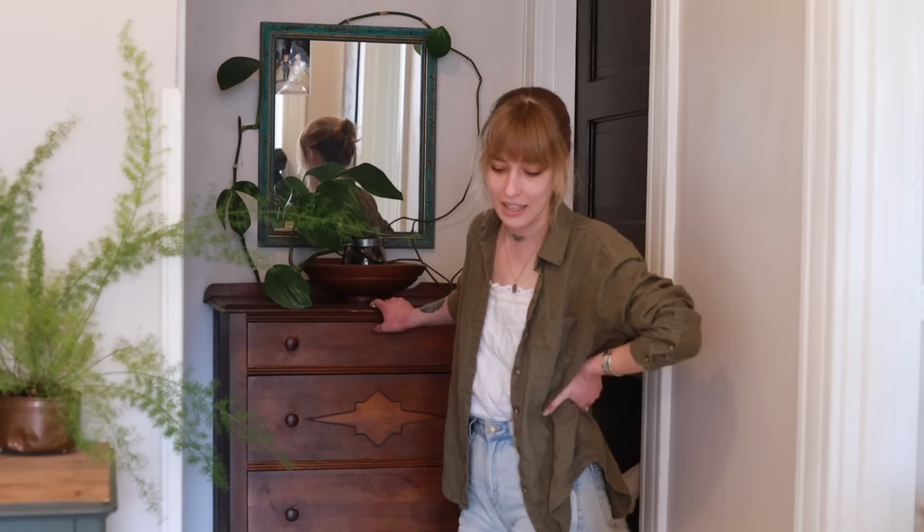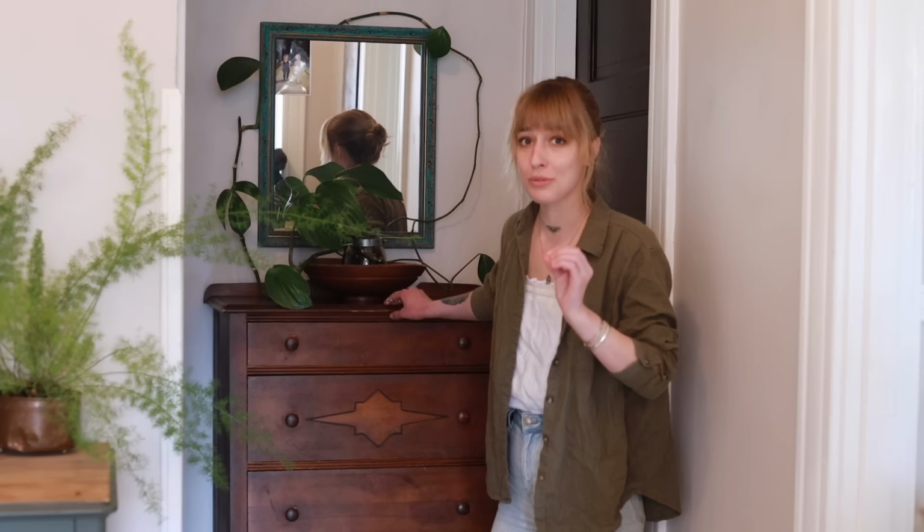I found this dresser yesterday sitting in front of my building next to trash cans for absolutely free. It is beautiful and vintage. It's solid wood and really pretty well taken care of. It needs a little bit of love, but for the most part, it's pretty perfect. It most certainly does not fit right here.